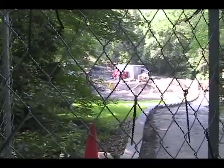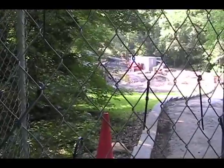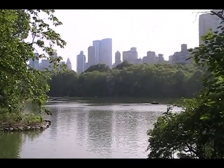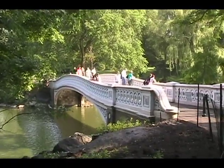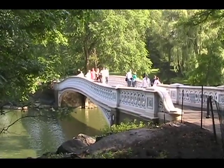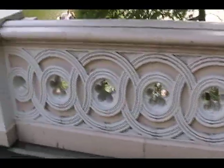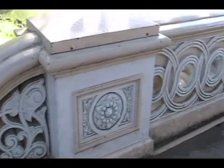This is actually the restoration of Bank Bay Rock, which is a comprehensive effort to restore the shores around the lake. Behind me is the lake, which has been part of Central Park since its inception. This is the world famous bridge over the lake. It's the Bow Bridge, which was completed in 1859, and it was restored in 1974. The terrace was put in the same time pretty much everything else was put in when the park was built. So it's about 150 years old.